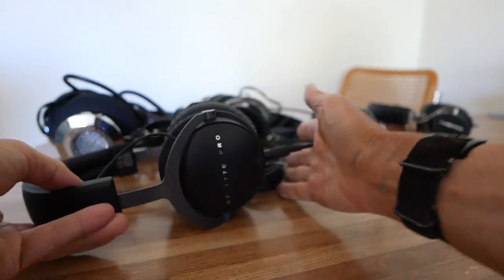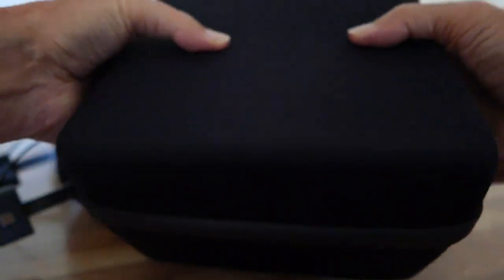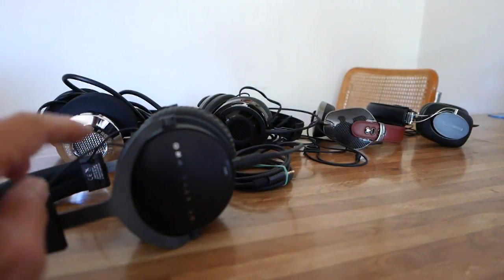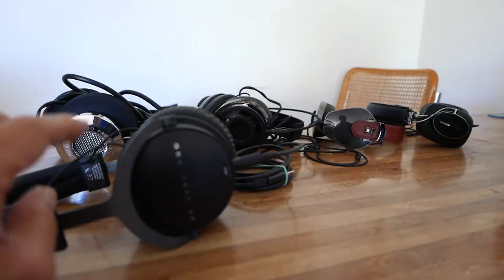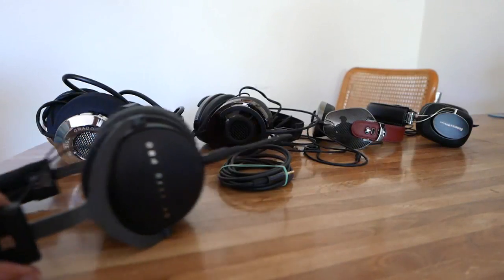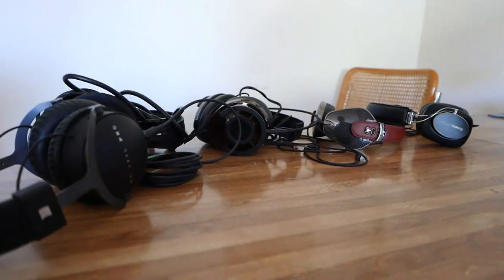The DT-1770 Pro came with a pretty strong carry case here. It's stiff, has a little bit of flex to it, not much. Zippered case, and came with the 2 sets of ear pads, you know, the plastic and the velour. The velour were mounted. I took those off, put the plastic on because that's the only thing I want to use. But your mileage may vary, as they say. Maybe someday I'll find out how much different it sounds with the velour.